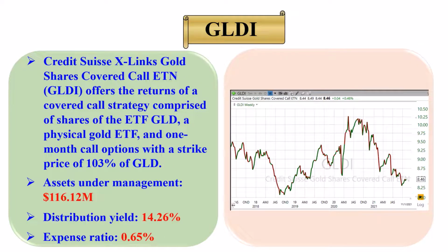GLDI aims to distribute yield of about 14.26% monthly, typical of an ETN, and it has $116.12 million assets under management.